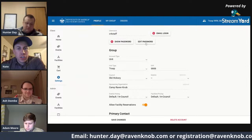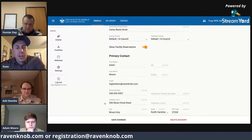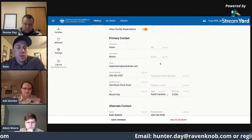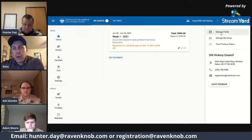So this is where you could change your password if you wanted to. You could update your username if you needed to. Primary contact information, we ask that you make sure this is all correct because this email address under primary contact is who our emails go out to. So please just make sure you update that. So that's on the home area and hit Manage Profile.